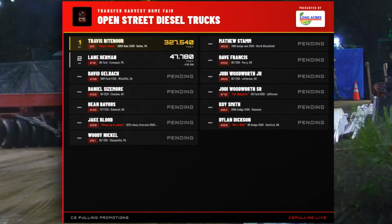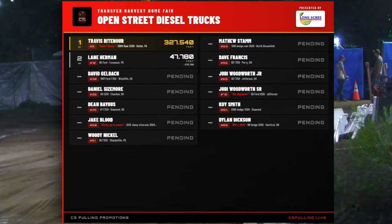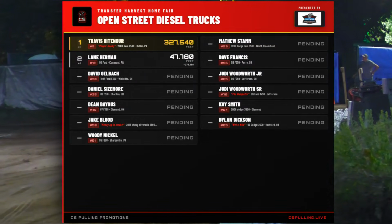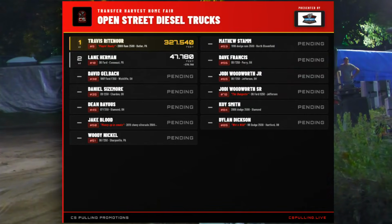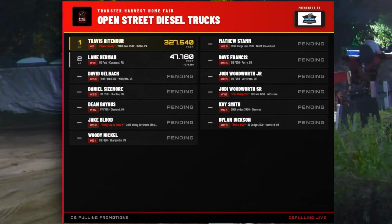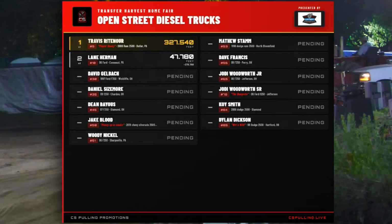Our next truck getting ready to come to the sled out of Wickliffe, Ohio. With the 97 Ford F350. This will be David Gelbach. See what the 7.3 Power Stroke can do.